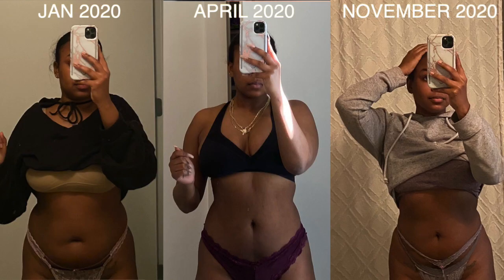Guys, these results are with me working out moderately, because I do not go to the gym 4 days a week or 5 days a week like I'm supposed to. I literally go to the gym probably like once or twice a week, and I just started going back to the gym consistently like a few weeks ago. So I would say that these results are without any type of vigorous exercising. I was fasting and I was trying to eat a little healthier than I was before, but I feel like with exercise maybe my results would have been a little bit more dramatic.